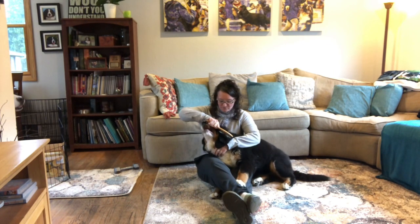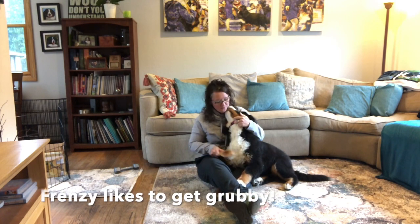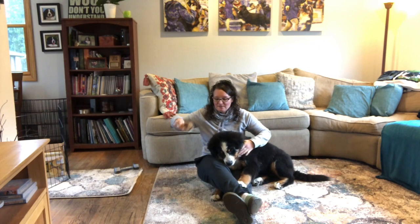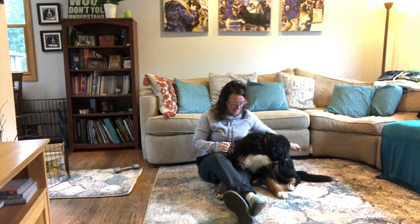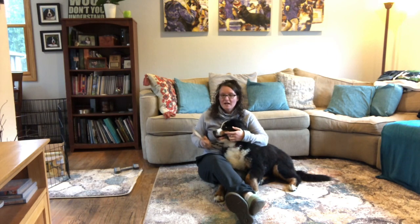I'm going to brush her while we're talking because she's grubby. She was outside playing with her sister Hazy, and Hazy is a lot bigger than her, and Frenzy tends to get rolled around on the ground a lot and comes in very dirty, and it's raining today, so she's kind of a pig pen, but that's what we expect out of little kids.